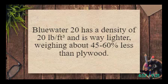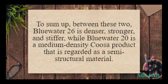Blue Water 20 has a density of 20 pounds/ft cubed and is way lighter, weighing about 45 to 60% less than plywood. It has an extremely low water absorption rate of less than 1%. To sum up, between these two, Blue Water 26 is denser, stronger, and stiffer, while Blue Water 20 is a medium-density Coosa product that is regarded as a semi-structural material.